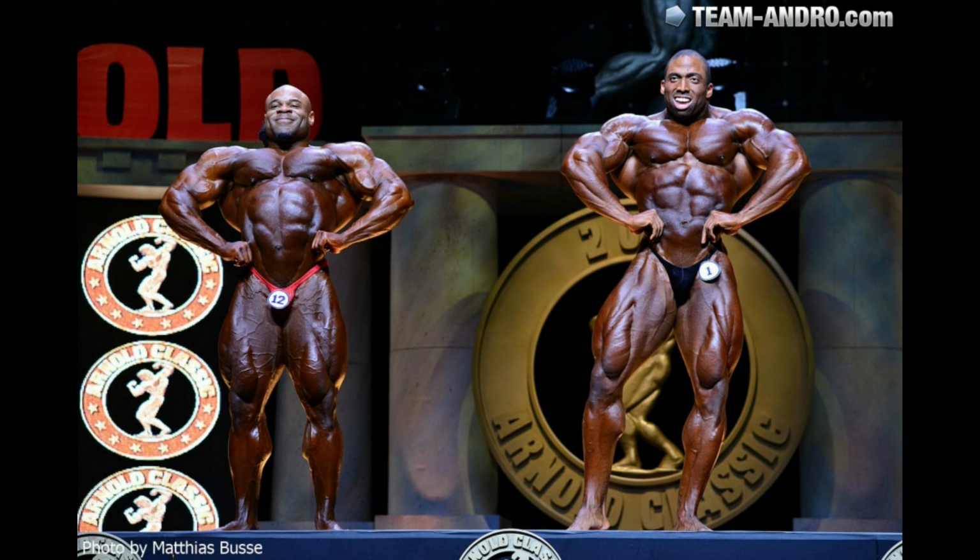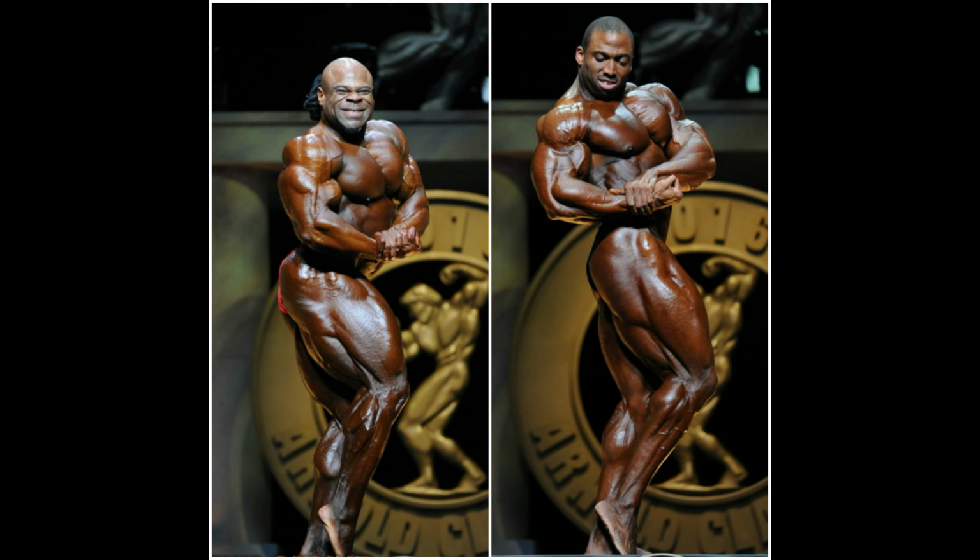This was a hard one. I know Kai's hitting the pose better. I like him standing nice and straight, lats are flared, but his quads are just so smooth here. They just don't look good. He's not contracting them. He's obviously wider in the core. I'm going to give Cedric the point, even though this is probably one of the hardest ones. Cedric's chest is big too, his shoulders, so I'm giving that one to Cedric.